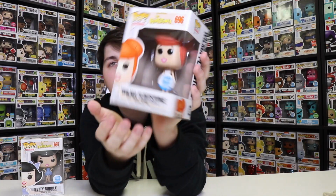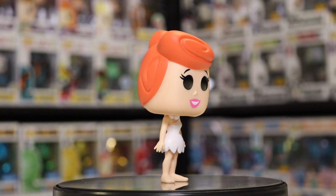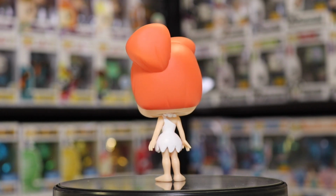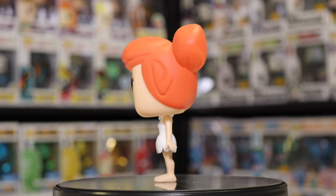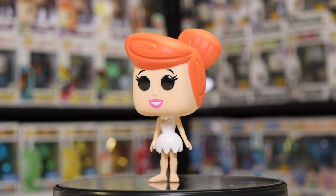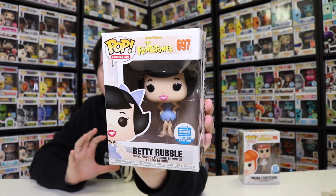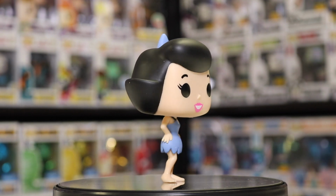We've got Wilma, and then we also have Betty. So that's pretty cool that we have both of these now. Wilma looks great. I think this one's nice. They do look like them, but also look like pops, which I think is great. That's what it is, of course, but they do translate into big heads like this, even though they are a 2D cartoon or 2D animation.